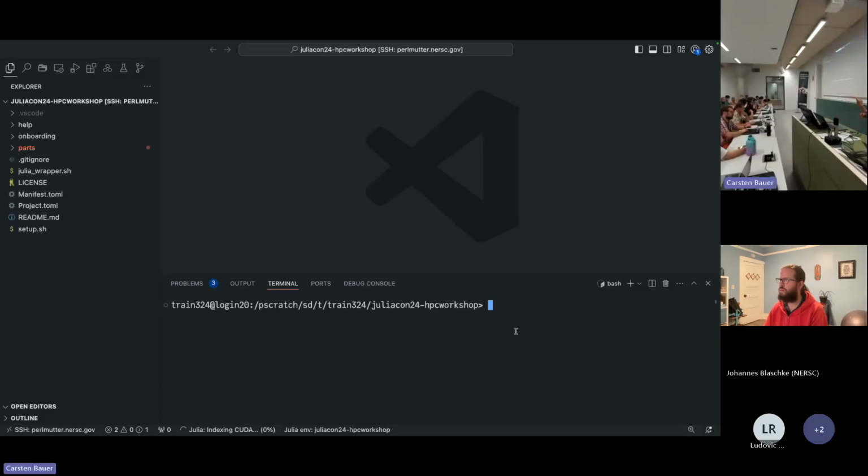Well, so the depot, you mean, like the .julia? Multiple reasons. First is, it's good to have it on a parallel file system. If you go parallel with MPI and so on, it's better to have it there. Actually, if you go super parallel, like thousands of nodes, you run into other issues. We can talk about this later. But there are also quota issues on other file systems, right? If you would do it in home, forget about performance.